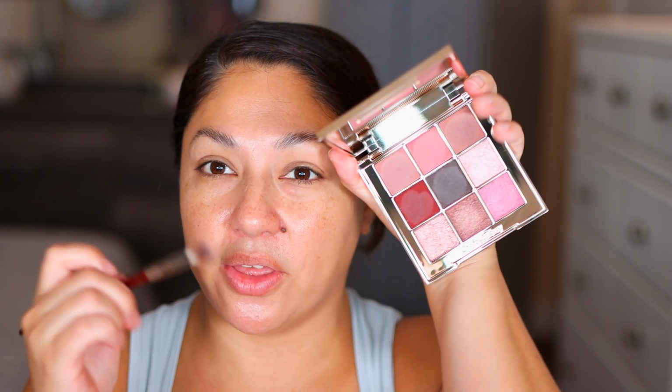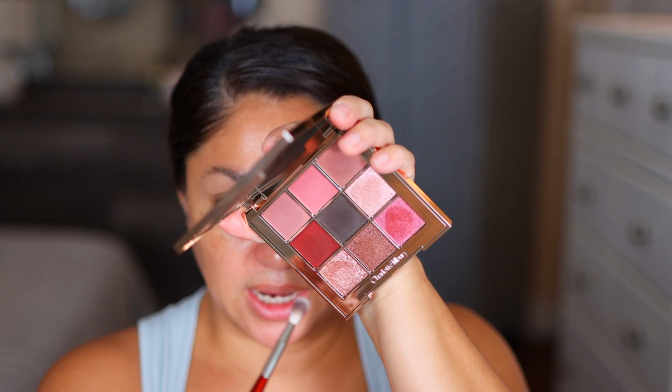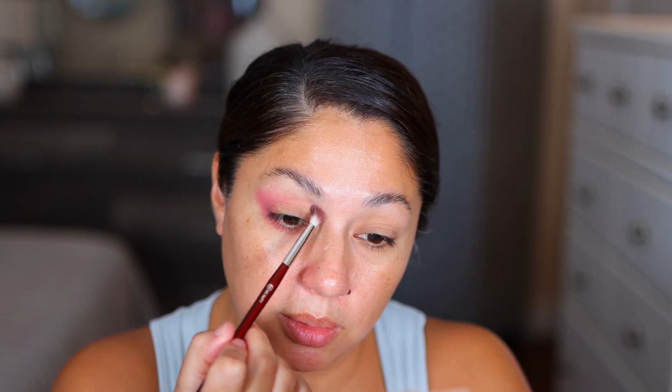All right, now that we saw the swatches, let's go ahead and start with the first look. I'm going to take this shade right here, and I'm using the BK Beauty 211 brush. Love that it has a mirror. Let's add that to our outer corner and our lower lashes and start creating my shape. I'm going to start bringing this shade a little bit onto the crease and just blending it. You can see that it has a lot of pigmentation.